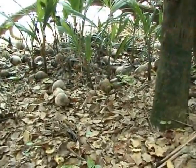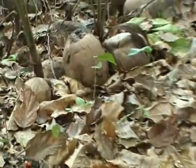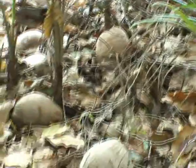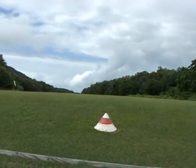Very fertile around here. Hoping it's rock off its really and the sprouts straight away. This is the Dunk Island airstrip.